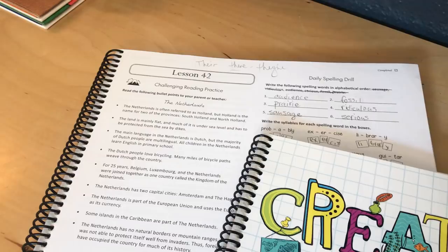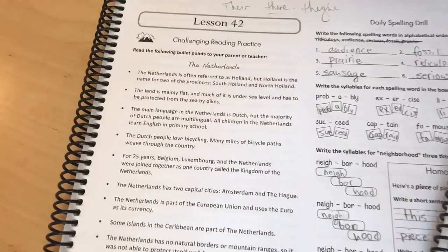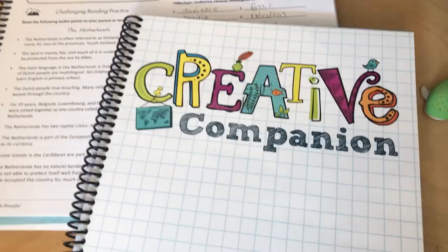All right, so we finished up the first part of lesson 42, and what I loved is the challenging reading practice. This is what I love about The Good and the Beautiful: you see how it links everything together. So the challenging reading practice was about the Netherlands. Yeah, we just read that. So he's done with that. We come over to the creative companion for lesson 42, and guess what we find?